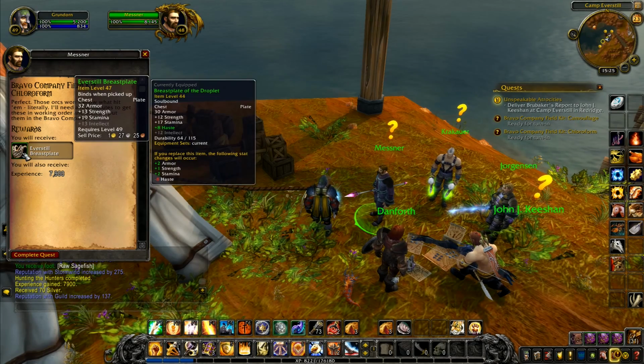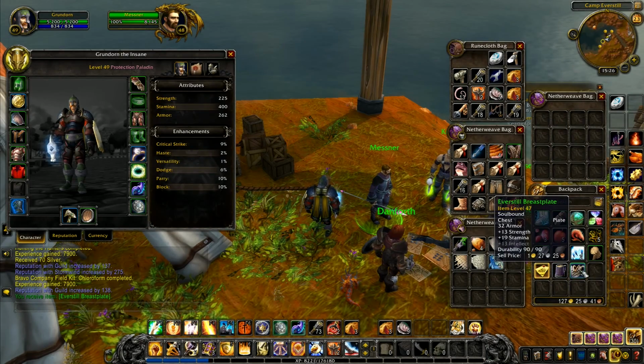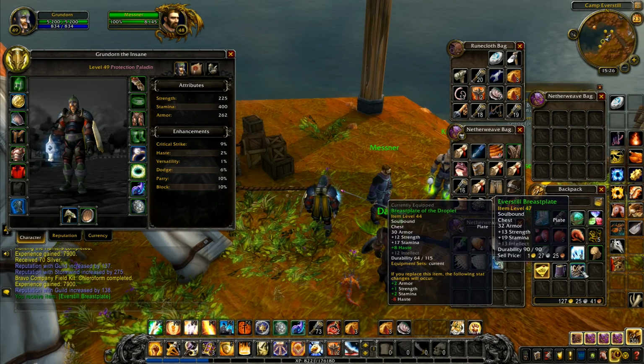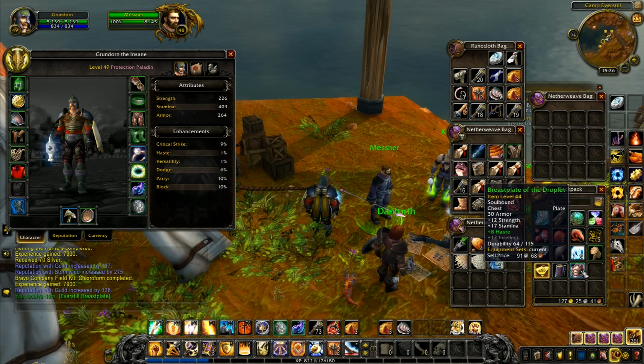And we get a new breastplate. And let's have a look. I'm not sure about this one. Strength and stamina, compared to strength and stamina. It's a little bit of an upgrade, but we do lose our 8 haste, which is quite useful as well.